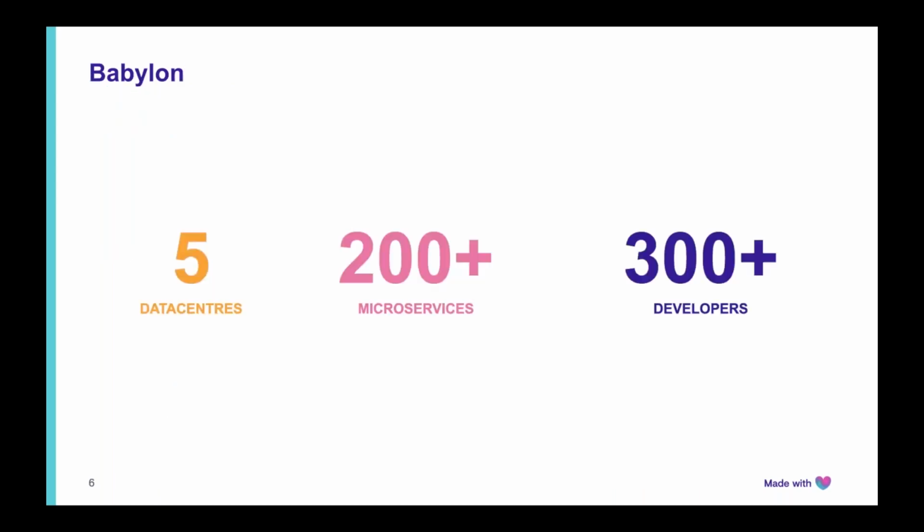Now at Babylon, we have 5 different data centers. We have 200 plus microservices. I think we are approaching 250 microservices, and we have over 300 developers. So we have a lot of things to collect data from. We do collect logs from our applications, obviously, but we also collect logs from our infrastructure components, such as CloudFront, Nginx, and Kubernetes, where all of our applications run. That produces a huge amount of logs every day, and visualizations are a great way for us to make sense of all of that data.